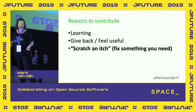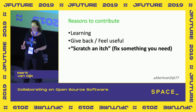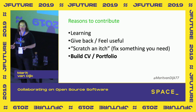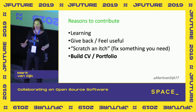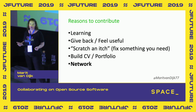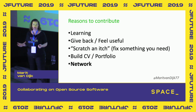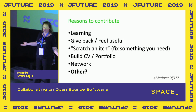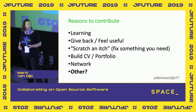And you might have other reasons that you want to contribute. For instance, you might want to scratch an itch, which is an expression saying, you know, fix something that you yourself need. If there's an open source project that you're using and maybe you'd like to improve something. You might use it to help build your resume and show off what you can do, especially if you're maybe junior or trying to switch careers. You might use it for your network to meet new people and get to know other developers in other countries. And you might have a different reason, and if so, please let me know. I'd be interested to hear why you want to contribute.